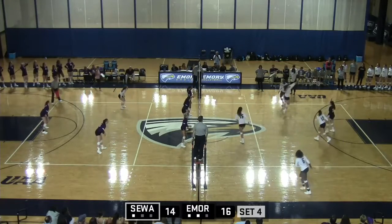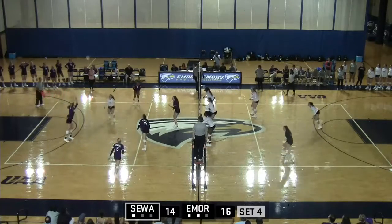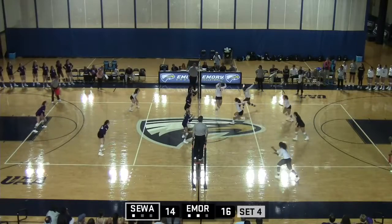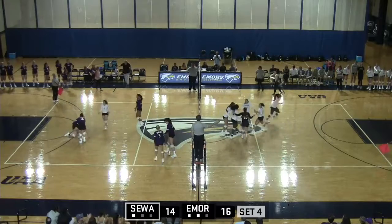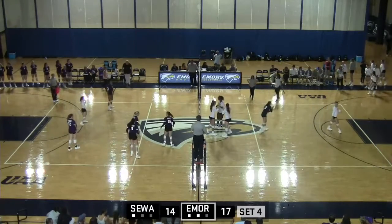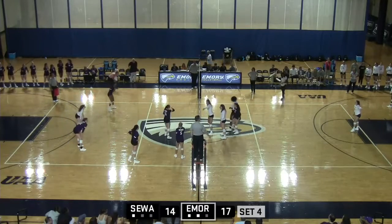This one passed well off the net. McKnight finds a way to get it over, but it's going to be a free ball back to the Eagles. Can they convert? Oh, yes, they can. McKnight says, don't give me two swings at it. I will put one of them down, and indeed she did. 17-14. Getting late now in set number 4.